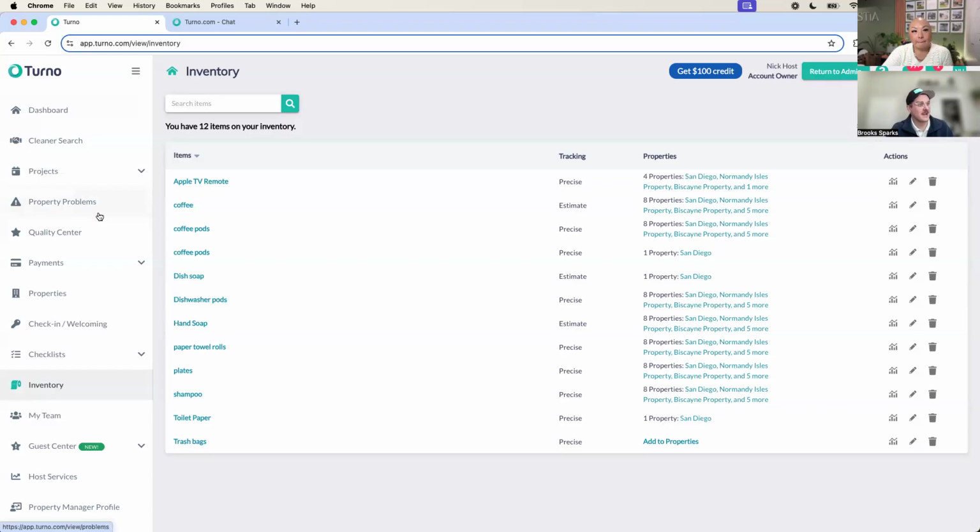Also in the problems tab is where cleaners can report broken or damaged items in the property. They'll just snap a photo of it. It uploads there. It's another way for you to streamline that communication and resolve that issue as quickly as possible.